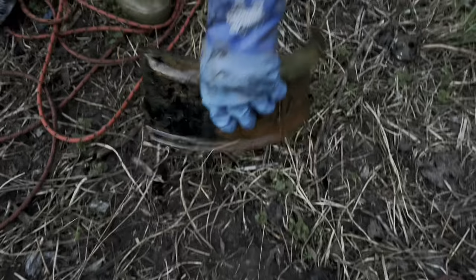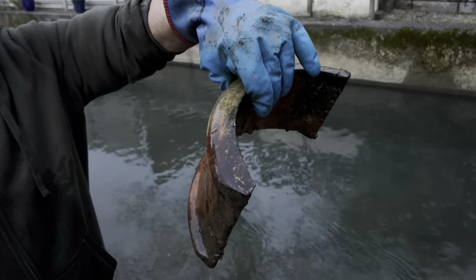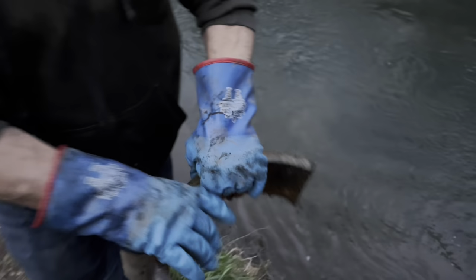What's that? Oh, another fire grate. What'd that do to put in front of our fire, George? Which one? The one in the shed. Actually, it might do, yeah. No, don't think so.